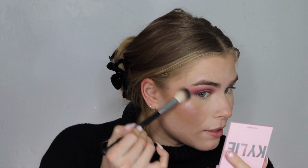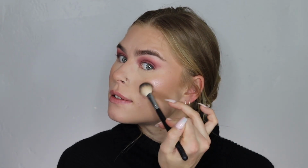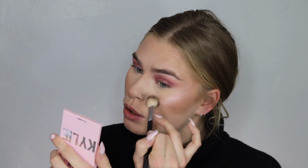Oh, stop it. Stop. You know what's funny is this WetNWild highlighter is better than most of my high-end highlighters. Boom, I said it. Oh, let the cat out of the bag. Ooh, oh, oh. You guys realize like I'm barely tapping into this. Hello, glass skin. We love you.